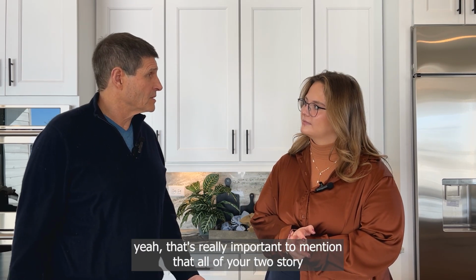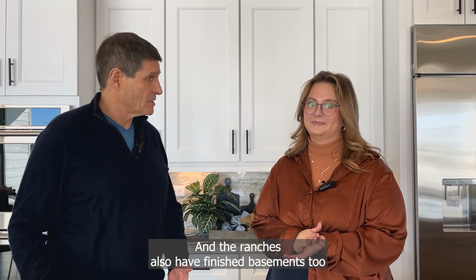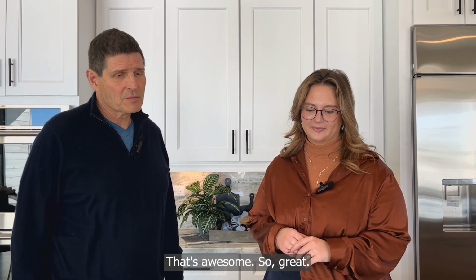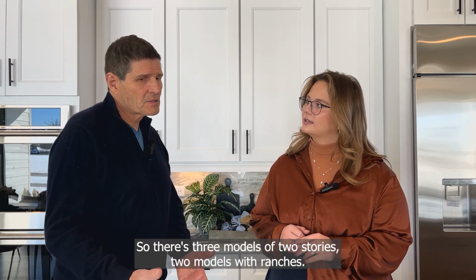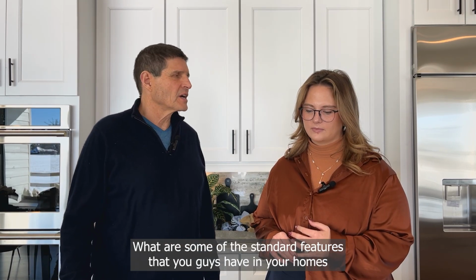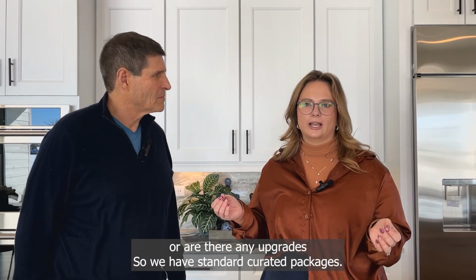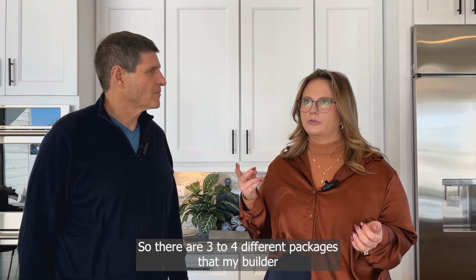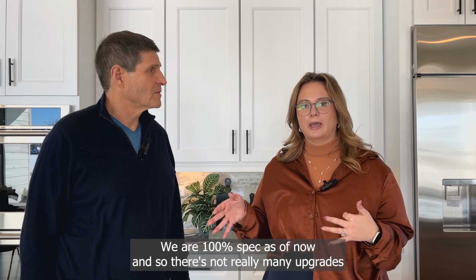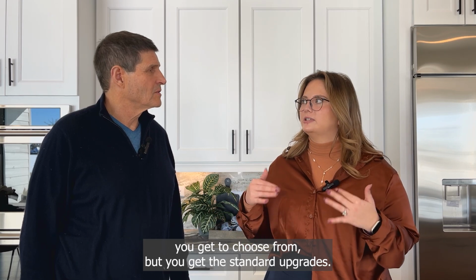Yeah, that's really important to mention that all of your 2-story homes, or all your homes with basements, come with finished basements. Yes. And the ranches also have finished basements too. Is that correct? All the homes in this community are going to have finished basements. That's awesome. So there's 3 models with 2 stories, 2 models with ranches. What are some of the standard features that you guys have in your homes, or are there any upgrades? So we have standard curated packages. So there are 3 to 4 different packages that my builder will choose to put in the homes. We are 100% spec as of now. Okay. And so there's not really many upgrades you get to choose from, but you get the standard upgrades.